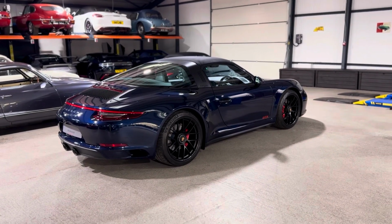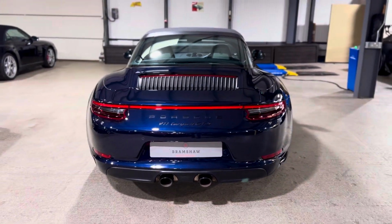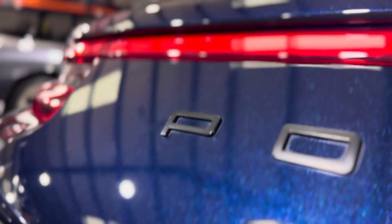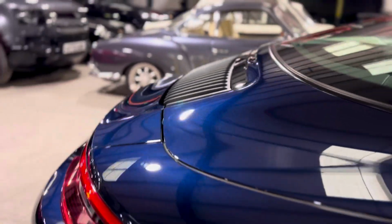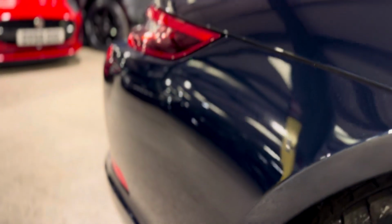The colour is, they called it Porsche dark blue, but it's so much more than that. It's not just a dark and non-metallic colour. It's a fantastic colour. It's raining outside, so I'm doing this inside. But that's going to help me to show you just how metallic this paint finish is. It's a lovely, lovely colour. And if I just go around, here we go, and just show you the depth and the metallic. It's just lovely. It's a fantastic colour.